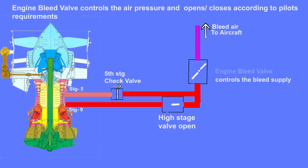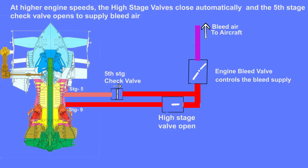The engine bleed valve controls the air pressure and opens and closes according to the pilot's requirement. At higher engine speeds, the high stage valve closes automatically and the 5th stage check valve opens to supply bleed air.